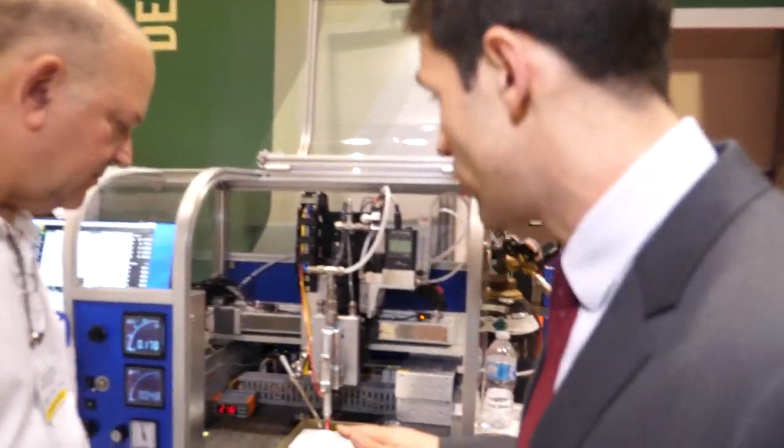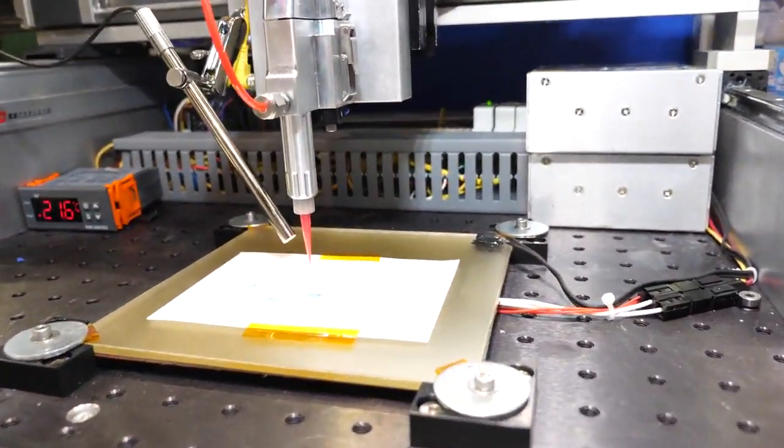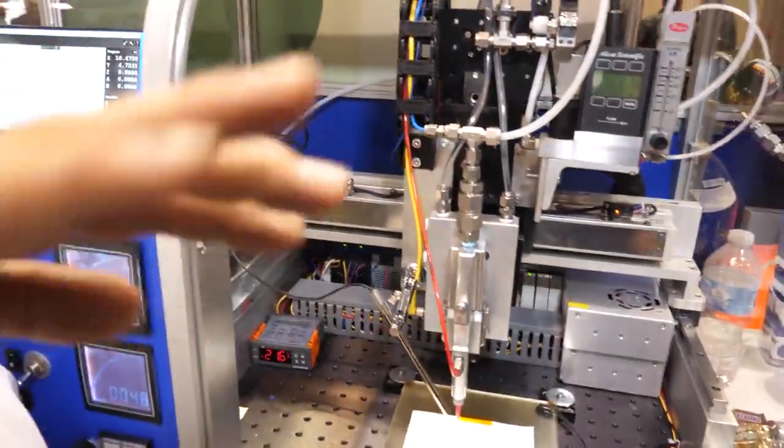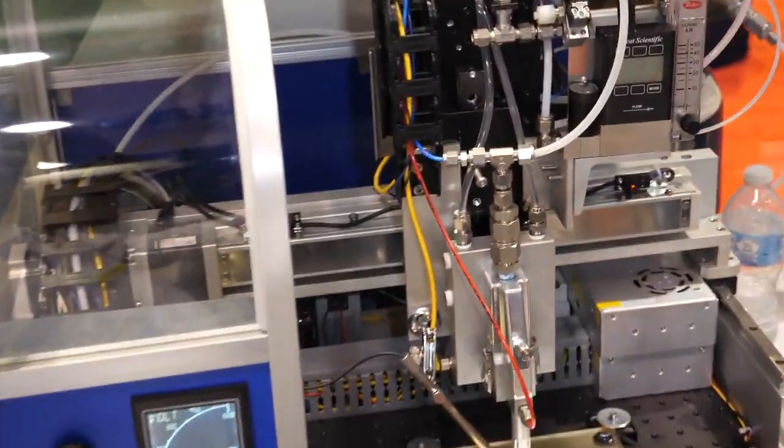And you're showing it here on a two-dimensional surface. Can it also be printed conformally on curved structures? It can. You'll notice that there's no external shutter. So we're able to print over very non-planar surfaces, curved surfaces, or even on the outside of cylinders and stuff like that.